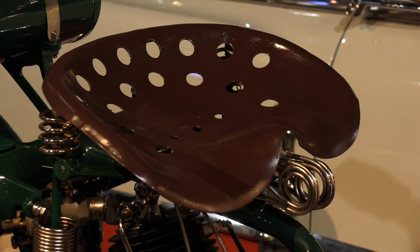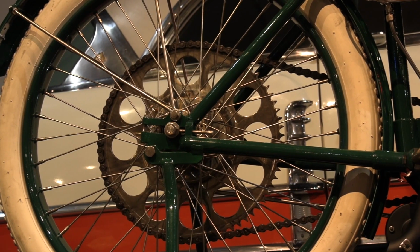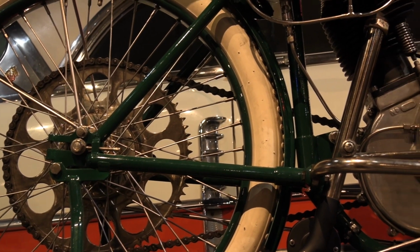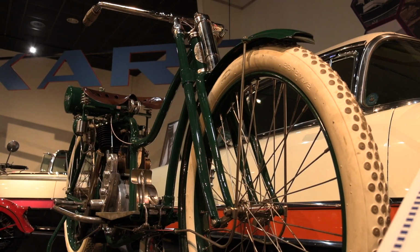I love that it has a tractor seat, because early on, that's how it all started. They had bicycles and then they started putting these motors on them that they could just clip on. And this is a very good representation of that. So I just love this motorcycle.